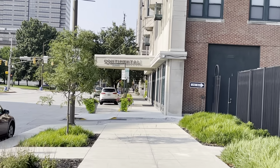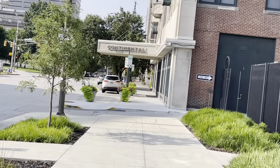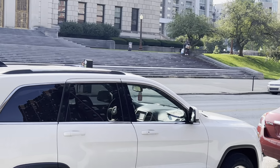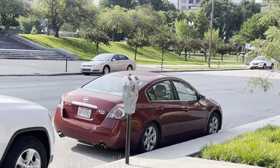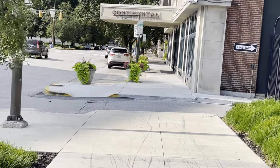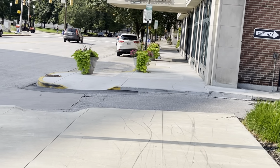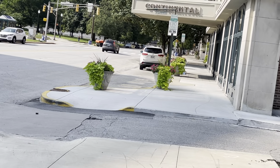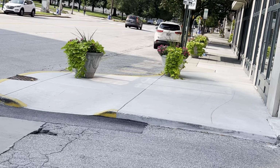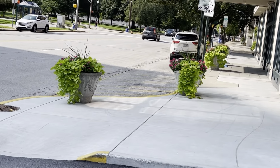And Sunday is a good time to walk on a nice day down here because all the metered parking, you can see the meters are free on a Sunday. So if you ever want to come down and walk in the downtown area on a nice day, Sunday is definitely the day that would be more economical, with much easier parking.